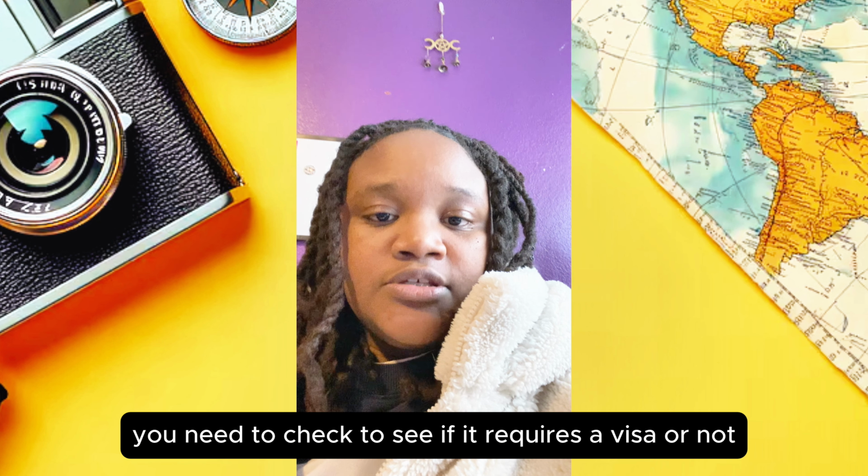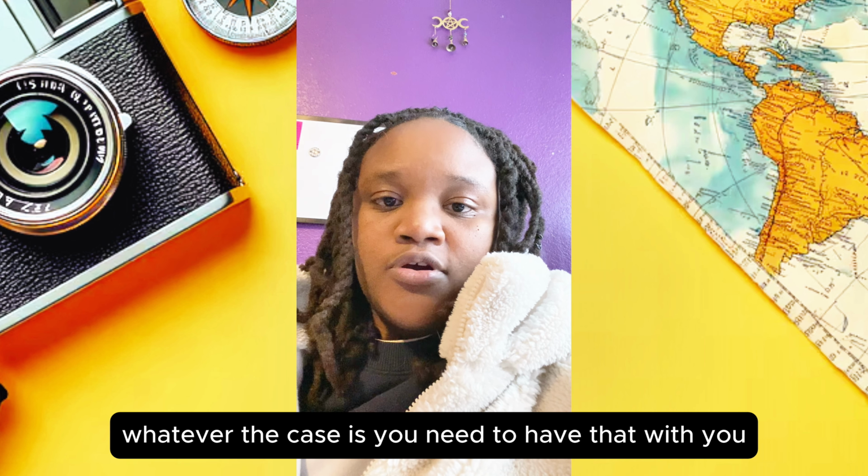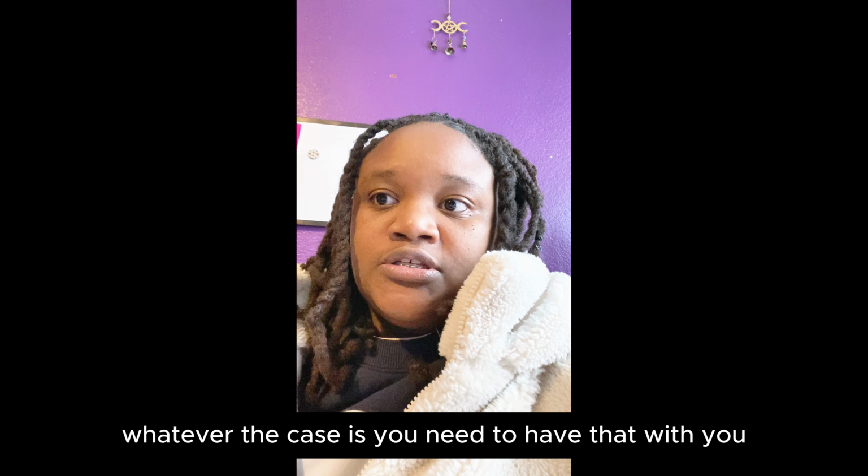in order to get your visa. Next, you're going to need a folder that has a lot of important documents, like a copy of your birth certificate, copy of your visas, your itinerary, where you're going to be staying at, your plane tickets, all that good stuff. You need to carry a folder around with you and have it on you in your travel bag, whatever the case is. You need to have that with you.